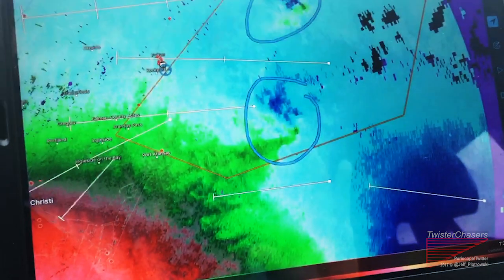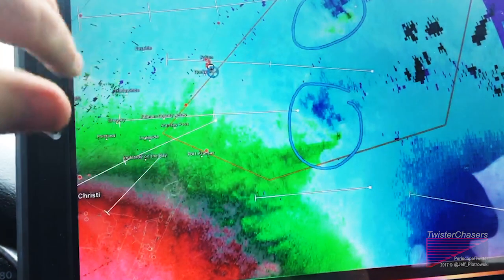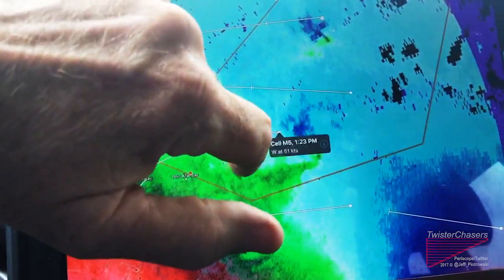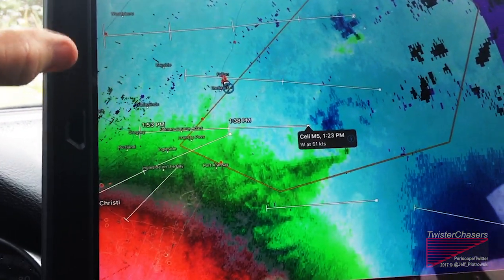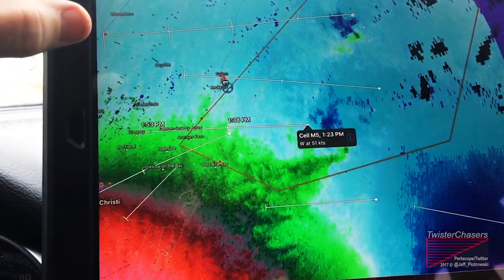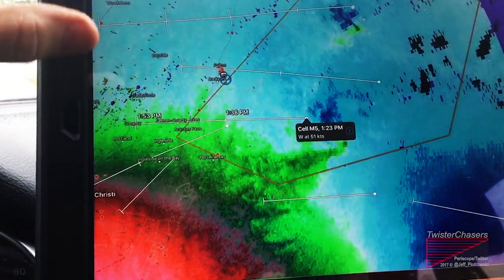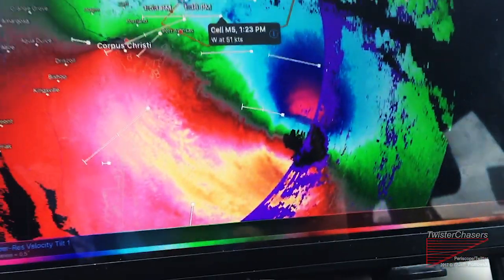We have twin possible waterspouts in progress now, off to both my southeast and southwest. These are rapidly moving to the west, let's see what the track is here, at about 51 knots, just under 60 miles an hour. They are flying. They're going to be here in less than about 10 minutes, not very far. They're moving about a mile a minute, almost 60 miles an hour. So that's pretty intense. So here comes the big trouble down here.